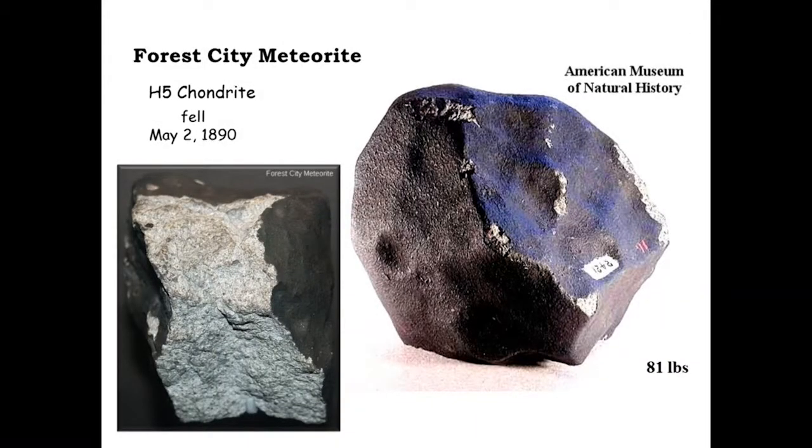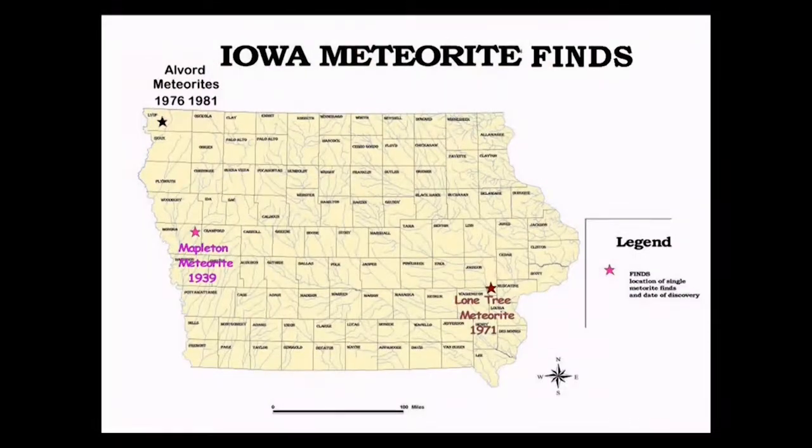Here's what the Forest City meteorite looks like. This is one that I got from the American Museum of Natural History in New York, and broken up. It's a nice chondrite too, just a lot of little pieces. You can see off this broken thing, the rest of it is covered with that kind of burnt skin, the crust that you see a lot of meteorites have when they fall, from heating up in the atmosphere.